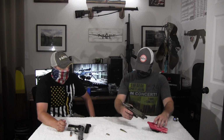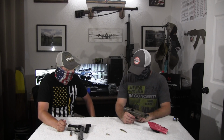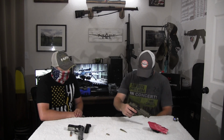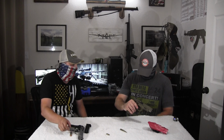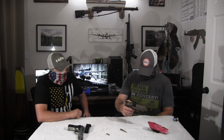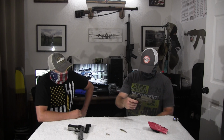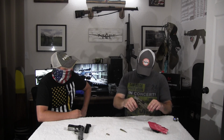Yeah. But jumping off of one of the things you were talking about, the safety, that's probably my only thing that I don't like about this gun is the safety. And you can actually get this without a safety. It's got a little bit of a trigger safety, I suppose. It's kind of like a bent trigger, but as far as a manual safety, it took me a while to get used to it. I'd still prefer not to have it.